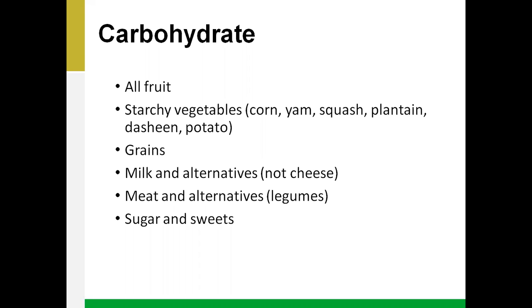And then when we think about our meat and alternatives, they actually don't have carbohydrate, but there is an exception, and that is legumes. Legumes are things like lentils, chickpeas, kidney beans. They're extremely healthy for us, for our heart. They help with cholesterol, blood pressure. They also help with our blood sugar control because they have a really great type of fiber in them. So we do want to include this type of meat alternative, but we just have to know that it can increase our blood sugar.